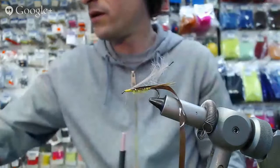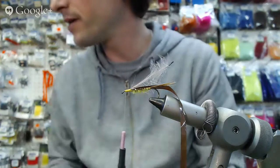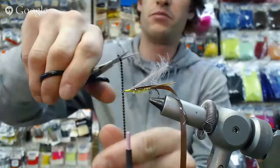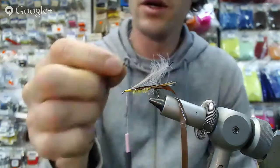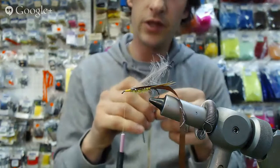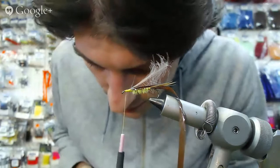All right, so once we have gotten to there, we're going to take a little break. I didn't bring my pliers, so I'm hoping my scissors work here. What I've got is bead chain eyes. Yeah, my scissors aren't going to work. So bead chain eyes are really nice for doing damsels and dragonfly nymphs. They're not quite as heavy as the barbells, and they sit really nicely.